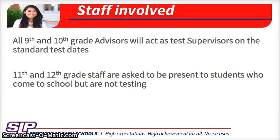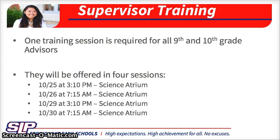All 9th and 10th grade advisors will act as test supervisors on the standard test dates. 11th and 12th grade staff who are not actively participating in the administration of the assessment are asked to be present to students who come to school but are not testing. For those acting as supervisors, each of you will be expected to complete 1 training session. So for all 9th and 10th grade advisors, we're offering 4 training sessions. We have AM and PM options, and they will all be held in the Science Atrium, either at 7:15 a.m. or at 3:10 p.m. on the days you see on this slide.